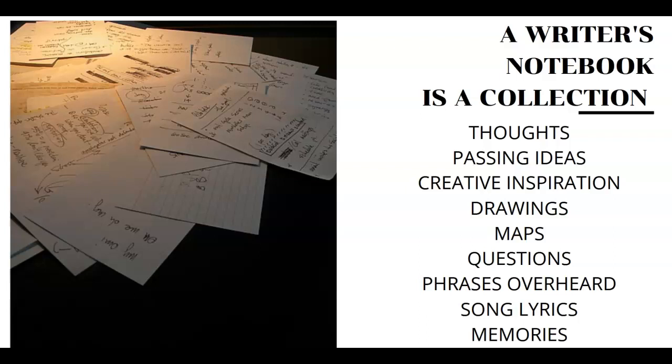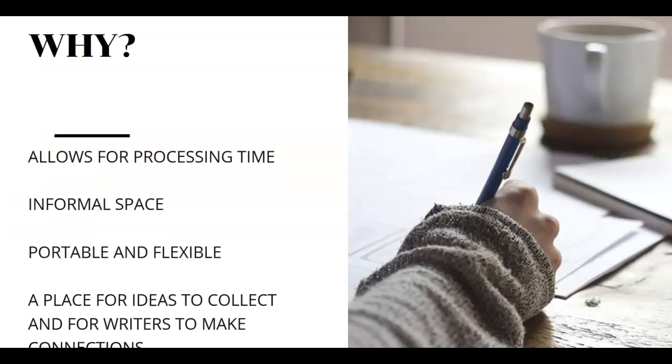So it's nothing that's necessarily completed. It's not that your writer's notebook is necessarily going to have completed poetry in there, although that is a possibility. But it's really the space where you're composting. You're putting all these bits and pieces of creative information.